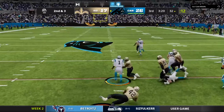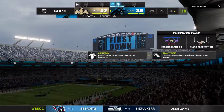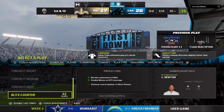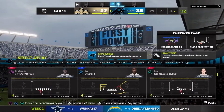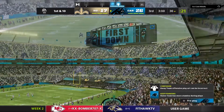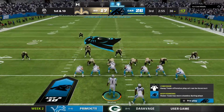On the option, here's Newton. Well, you certainly have to give a little credit here because they're playing this game now at their pace. This is ball-controlled football, sustained runs, taking their time and making it work. So from the 36 now, 1st and 10.